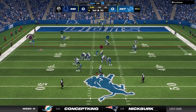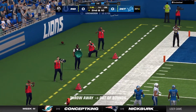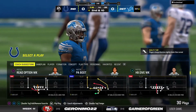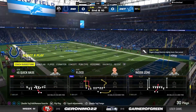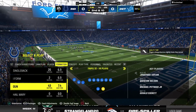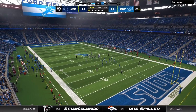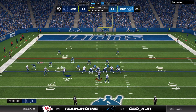Richardson. To the sideline and incomplete. Offense was moving it a little bit, had them back on their heels, but they earned a brief pause by forcing the incompletion. That gives them a quick chance to regroup and try and mount a stand before they're backed up even further. So now 2nd and 10 after the incompletion on 1st down.